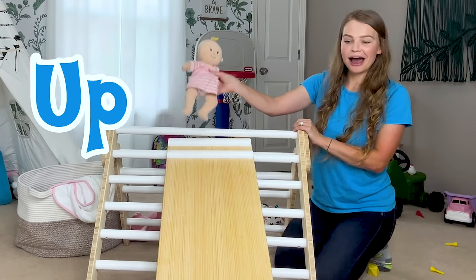All right, Mr. Elephant, let's play with some tools. We've got a drill, drill, drill, and a screwdriver. Let's turn in some screws. Turn, turn, turn, turn, turn. You gotta go potty? All right, let's go potty.